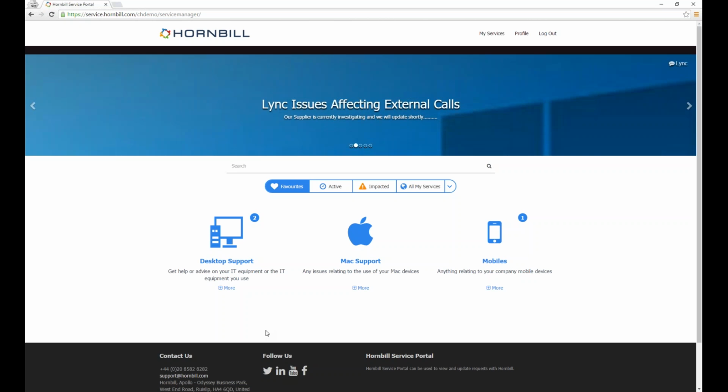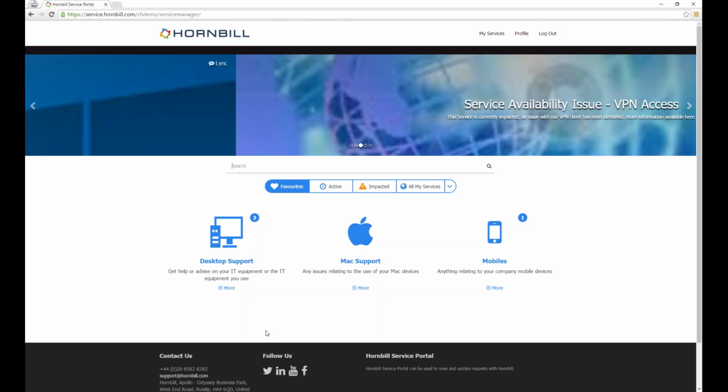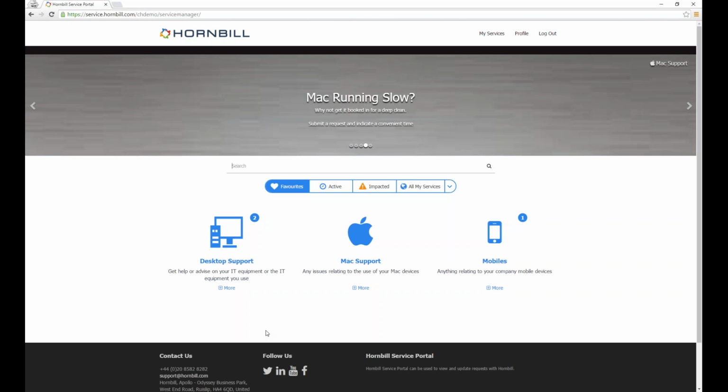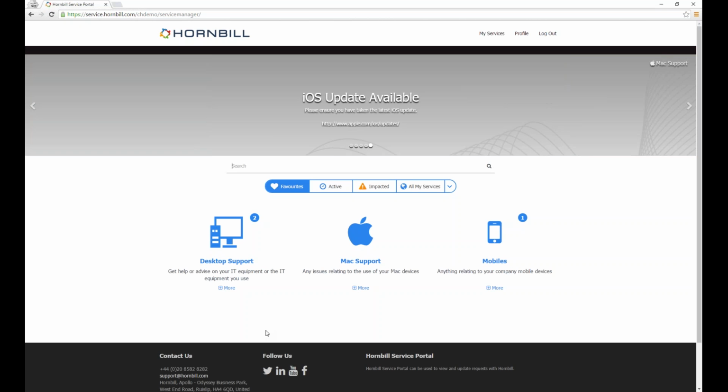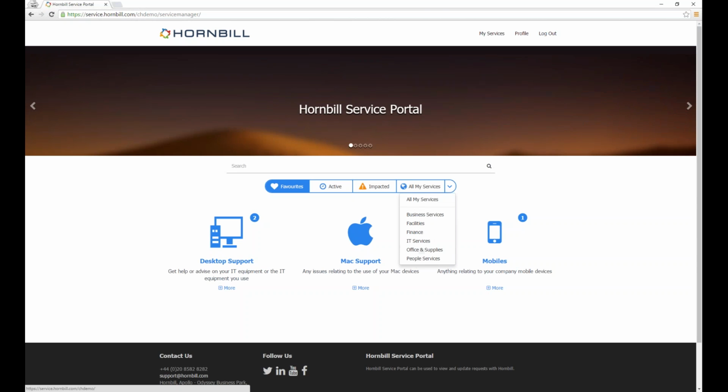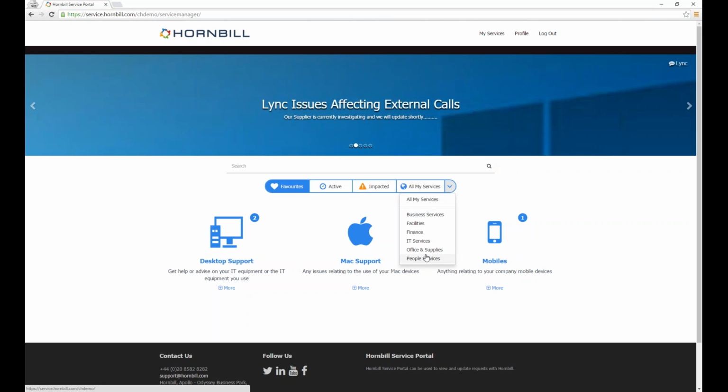So I'm logged in as a gentleman called Steve. Now, Steve uses this portal as a one-stop shop for all of his business questions and requests. And I say all business requests because obviously it's traditionally an IT system, but Service Manager is equally at home in the facilities or the finance world, people services. It's completely up to you what you want to use it for, but it's equally at home in every department.